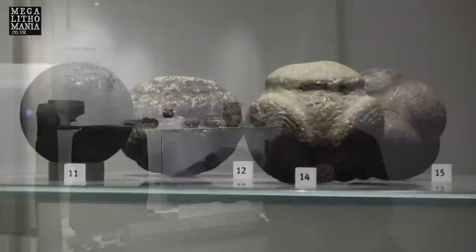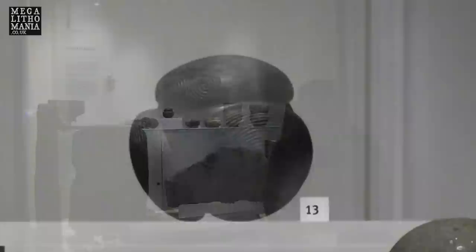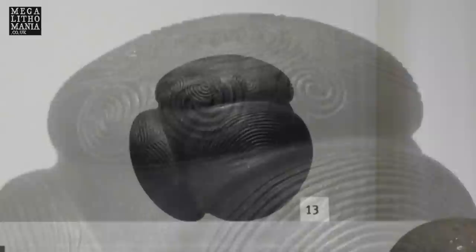So here we have some of the finest examples of the geometric carved stone spheres. We're in the National Museum of Scotland in Edinburgh, and we have a whole selection here. The one in the middle is the famous Towie Ball, found in Aberdeenshire near the village of Towie. It's got beautiful spiral carvings all over it, and it's probably the most famous one and the most perfectly carved one.